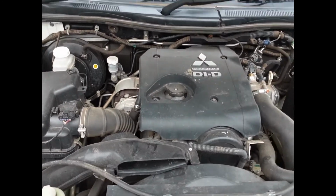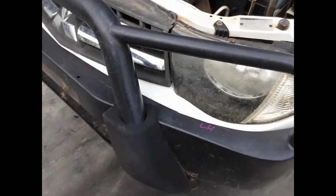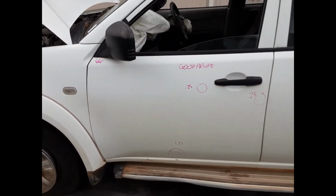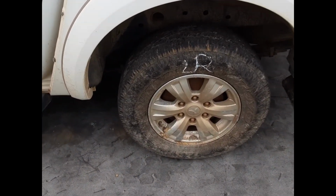4D56 2.5 litre four-cylinder turbo diesel engine with the radiator grille, right-hand headlight, left-hand headlight. Bonnet appears to have no damage. Left front door has 3 dents. Left rear door appears to have no damage. Left rear 16-inch factory alloy mag with a ball tyre.